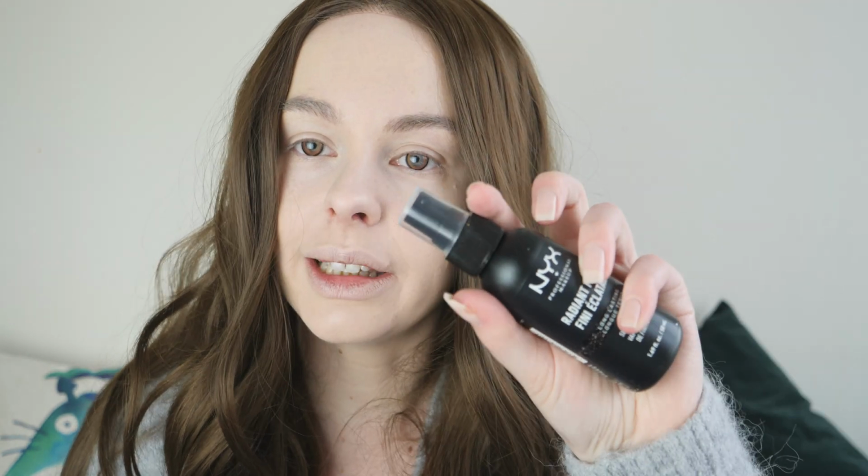This is gonna be a sort of dewy, not so matte kind of look. And the way that I'm gonna achieve that is by just putting powder underneath my eyes. So what I'm gonna do is just put a little bit on my finger, like so, and just place it underneath my eye.